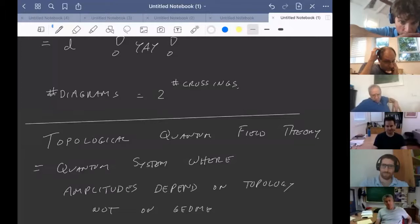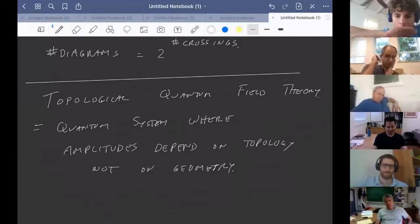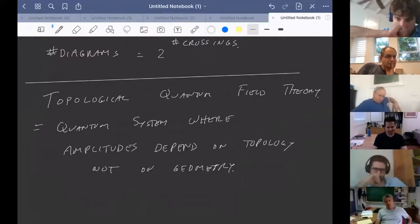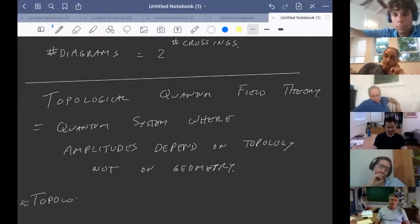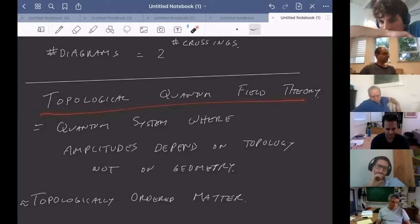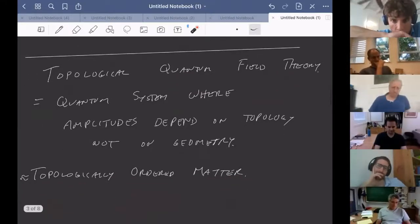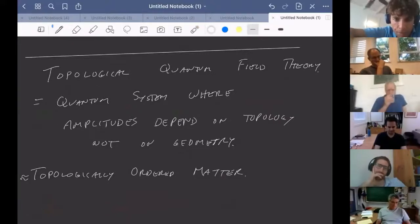It's an important statement, and I'll try to explain a little bit more what I mean by this, but before defining this in more detail and giving examples, let me define one of the words that was in the title of my talk, topologically ordered matter. It's basically the same thing. The difference between the topological quantum field theory and topologically ordered matter is that a topological quantum field theory is a mathematical thing that you write on paper that describes your topologically ordered matter, which is something that lives in your laboratory. So there's a slight subtle distinction between them that people often brush over.